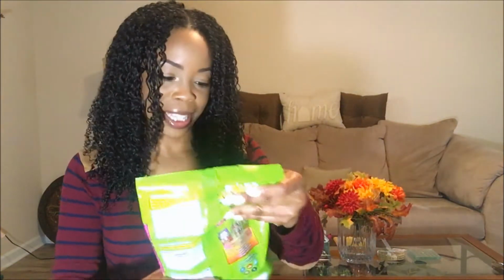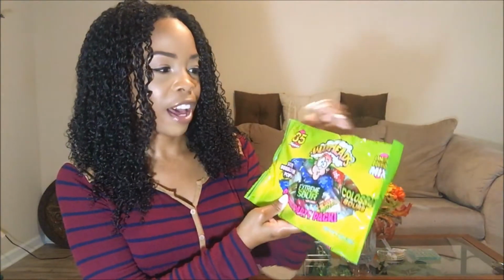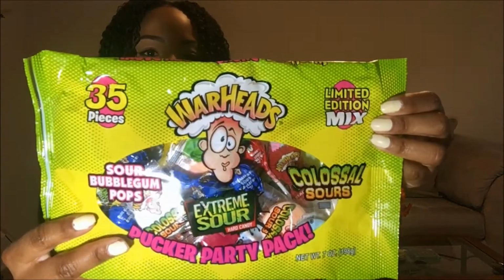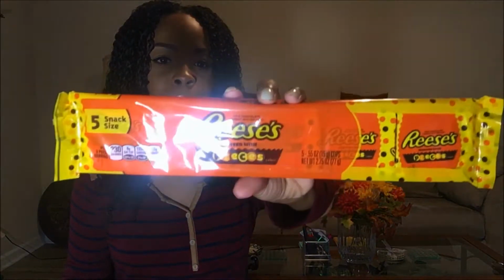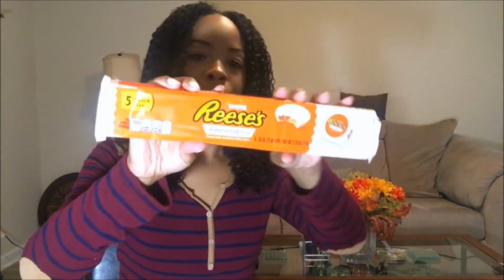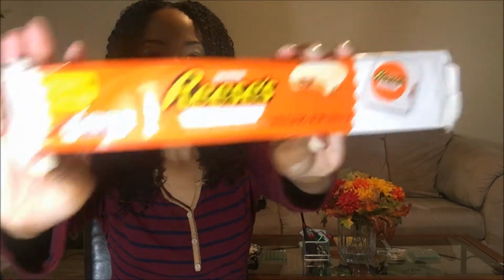The next pack that I picked up is the Warheads, and there are 35 pieces in here. It's a limited edition mix. So you get the sour bubblegum pops, the extreme sour hard candy, and the colossal sours. So I thought this would be an interesting bag to carry to work. And then for my own personal candy jar that I have on my desk at work, I just picked up some of the stuffed Reese's Pieces peanut butter cups. So it's the Reese's peanut butter cups, but it's stuffed with the Reese's Pieces candy. And there are 5 in here. And then I picked up a pack of the Reese's peanut butter cups, but with white chocolate. Those look delicious to me, and that's all the Halloween candy that I picked up.